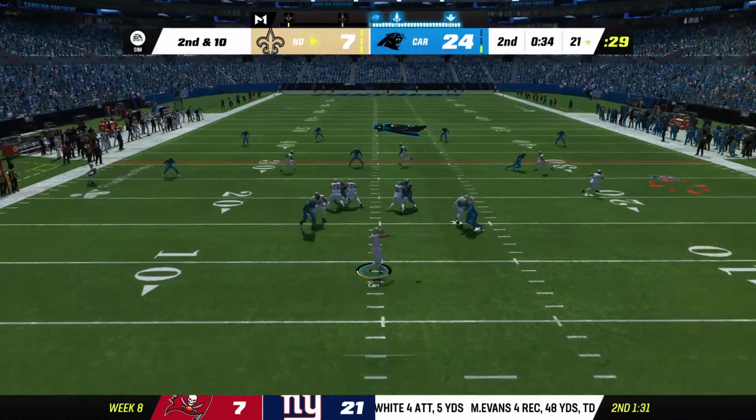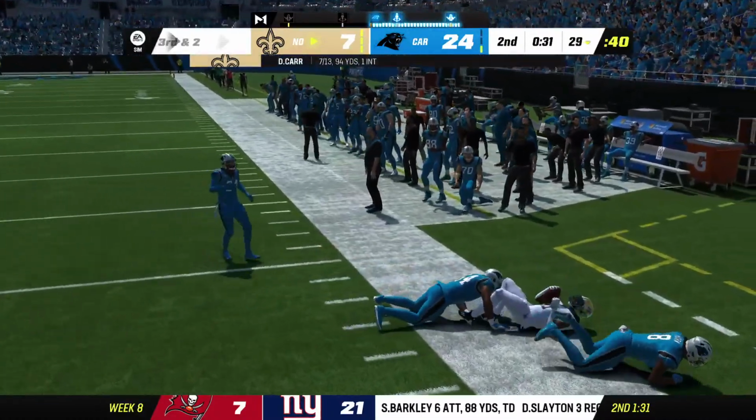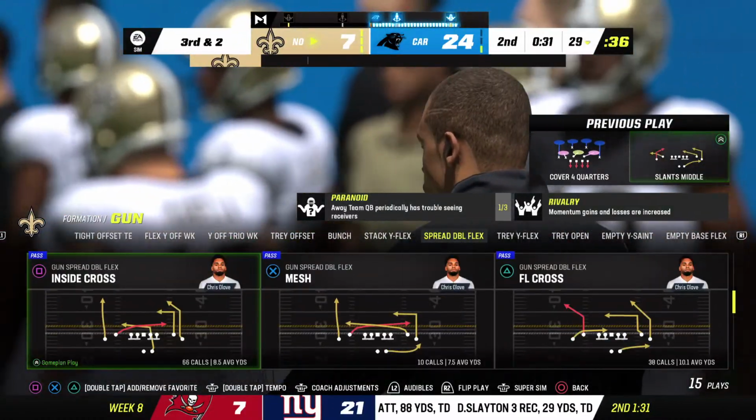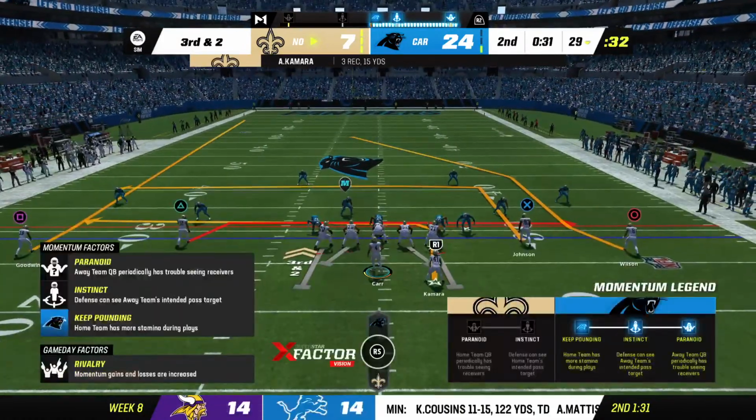They'll set up to throw. They'll get this out to Kamara. And he gets this up just shy of the 30 to the 29 before he's out of bounds. That'll leave him with a 3rd and 2 coming up. They got 8 yards there.